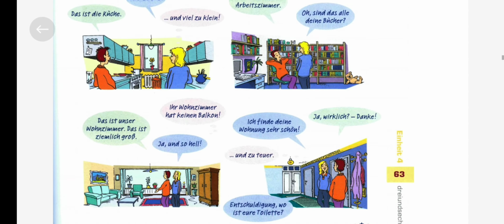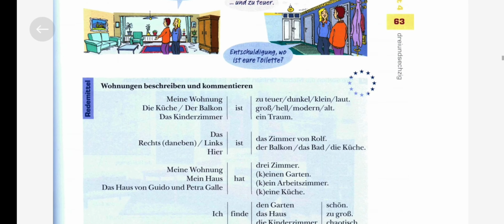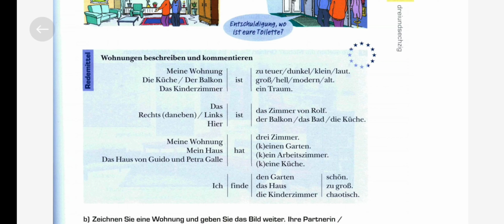So in this, that's how you have to talk about your room. You have to describe your room. And you can use these phrases. Meine Wohnung ist so teuer, so dunkel, klein, laut. Write any two sentences from this in the comment section.